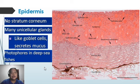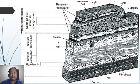And photopores in the deep sea fishes. So there are photopores there. And here the chromatophore below the dermis area. Okay, next. We have here another diagram, a detailed drawing of the fish integument system.